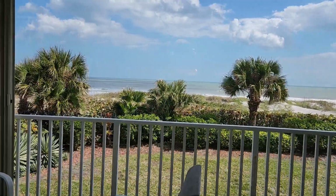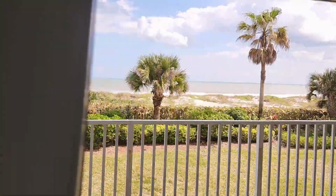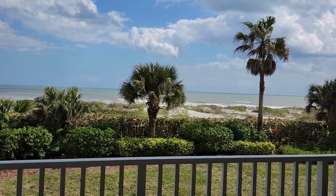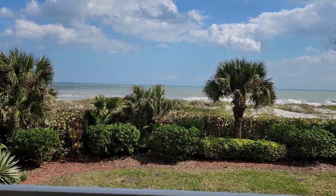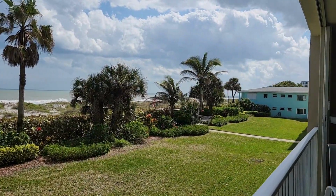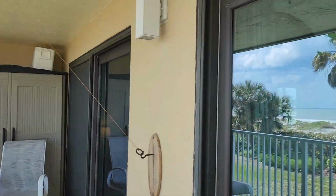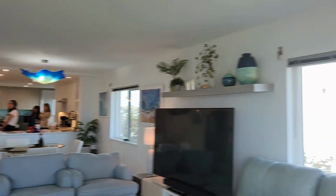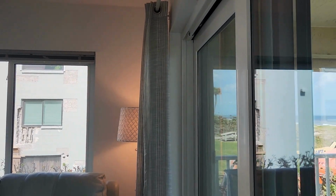Hurricane blast here. Let's go outside. There's a lot more beach in Cocoa Beach. I know how that probably sounds. It's a pretty area if you have a dog and you have to take your dog out. These doors look new from the inside. They probably are. That's what the beach will do.